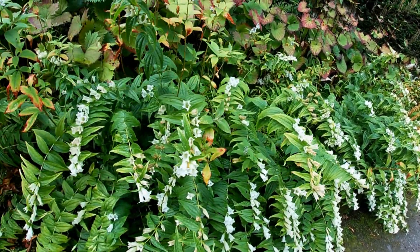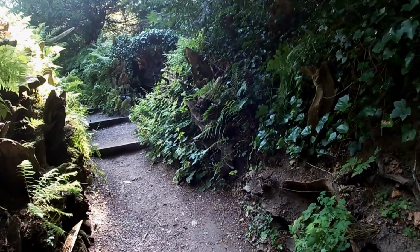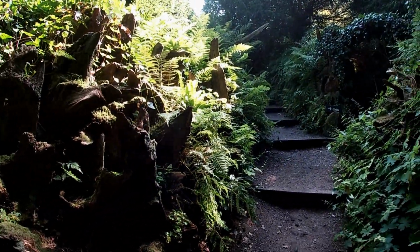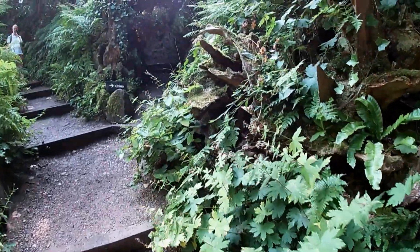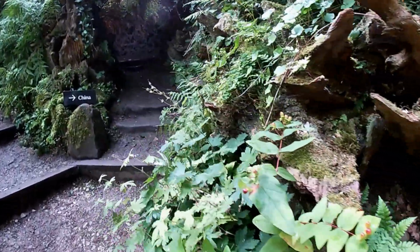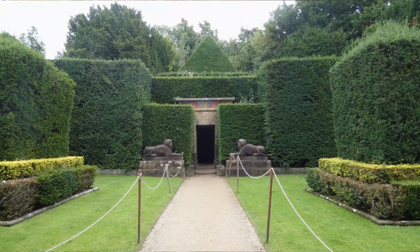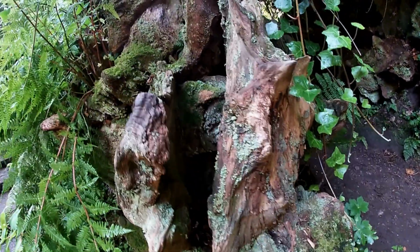As you carry on walking to the end of the dahlia walk, you come to the stumpery, where you get this feeling of being in a jungle and intrigued where the path's going to take you next. Do we go to China or do we go to Egypt? There is so much to see. We could easily spend the whole day here.